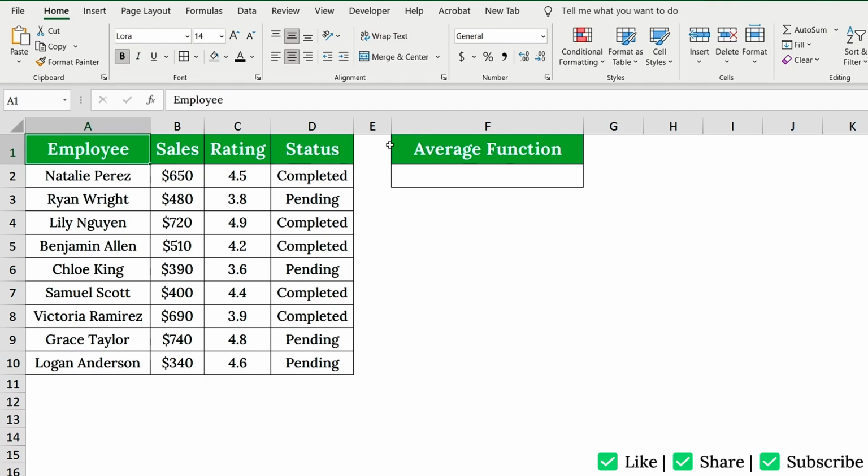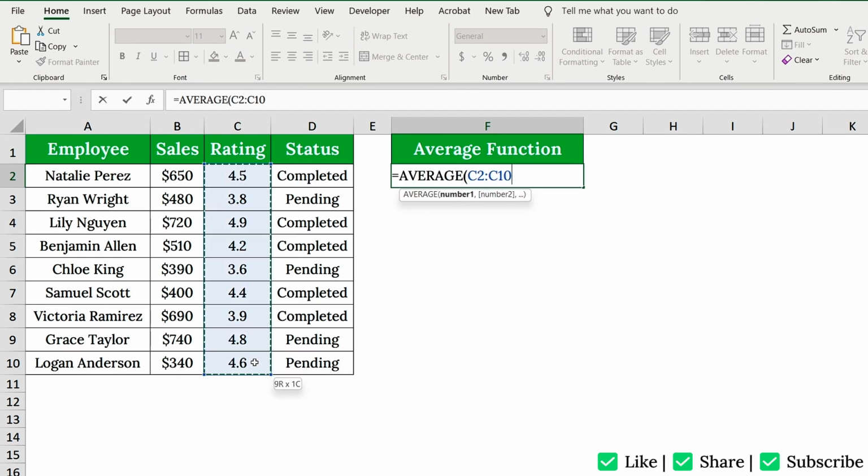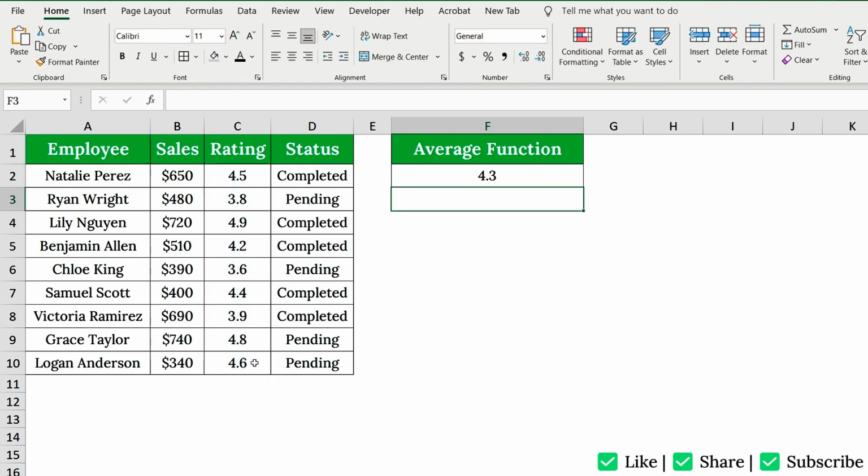Up next is the AVERAGE function, a must-know for summarizing data with clarity. Imagine you're working with customer feedback scores in column C, from cells C2 to C10. To calculate the average rating, simply type equals AVERAGE. Select the range and close the formula. Then press Enter. In seconds, Excel gives you the mean value, perfect for understanding overall satisfaction, product performance, or survey results at a glance.